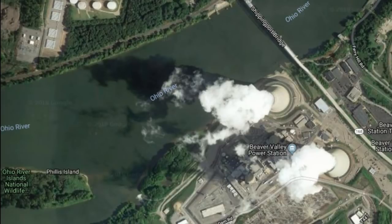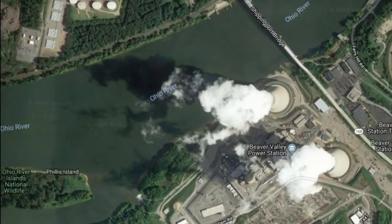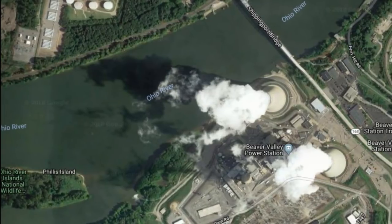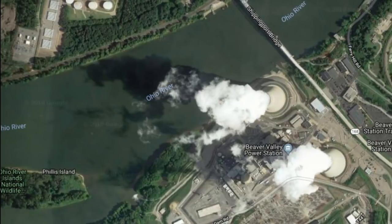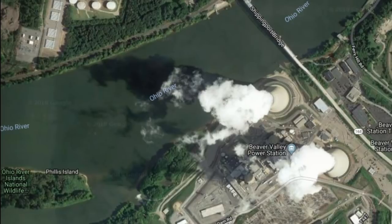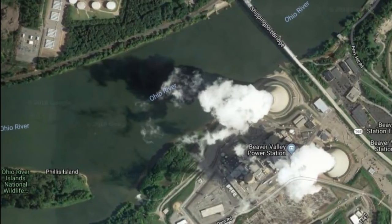Beaver Valley Nuclear Plant had primary and secondary power down at the same time. Here's an example of how easily nuclear plants could cause catastrophic failure. The primary power feeding Beaver Valley reactor failed. Secondary EDGs, emergency diesel generators, are also down. This is also what happened in Fukushima.